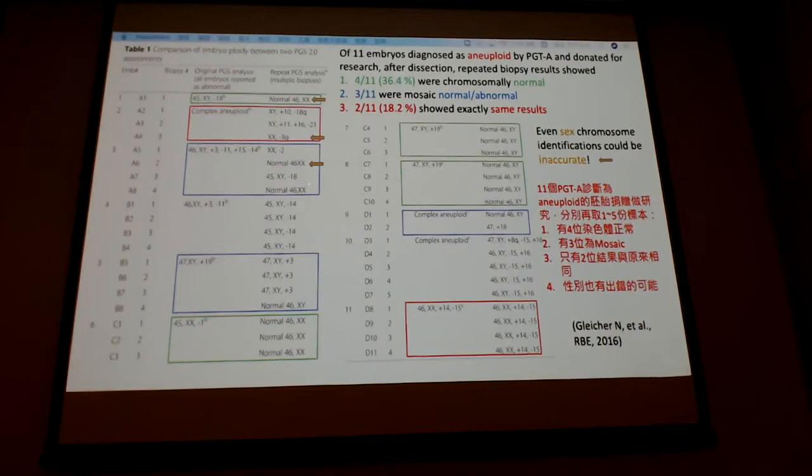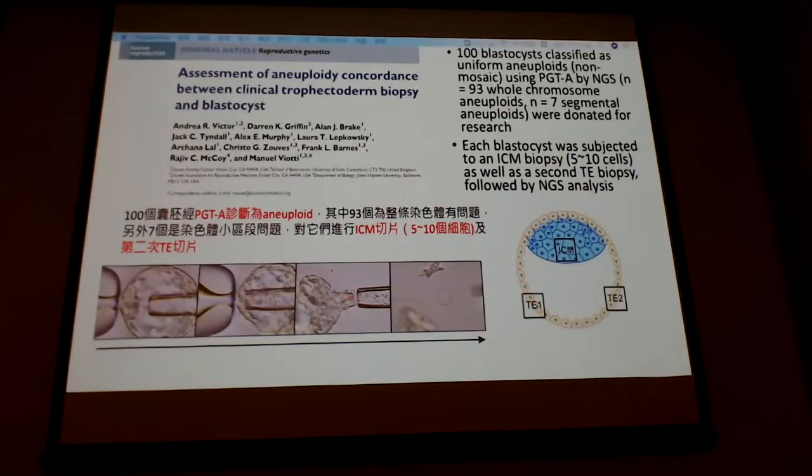As you can see in these 3 embryos, the original diagnosis is XY, and the repeat biopsy is XX. The original is XY, then XX. So sex determination also has to be treated carefully. And in this paper, about 11 embryos were classified as uniform mosaic, uniform aneuploid; 93 were uniform whole chromosome aneuploid, and 7 were uniform segmental aneuploid and donated for research.